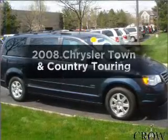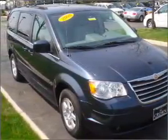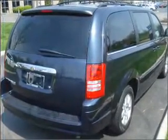Imagine yourself in this 2008 Chrysler Town & Country. This is the set of wheels you've been looking for, with a reliable six-cylinder engine that responds smoothly to its automatic transmission. Premium wheels give a more luxurious look. Anti-lock brakes help you bring your vehicle to a safe stop.